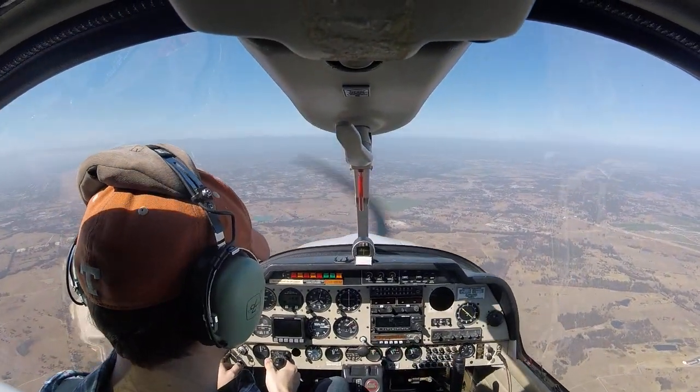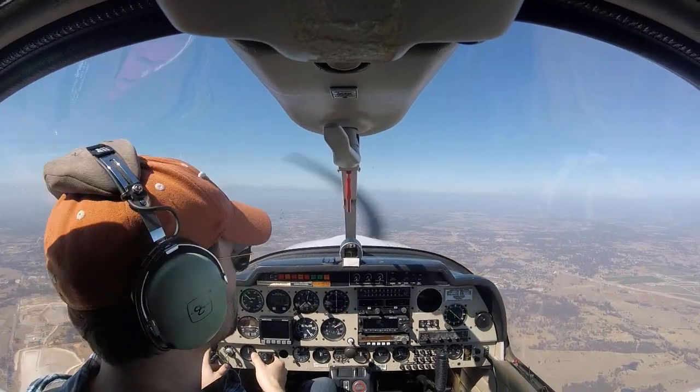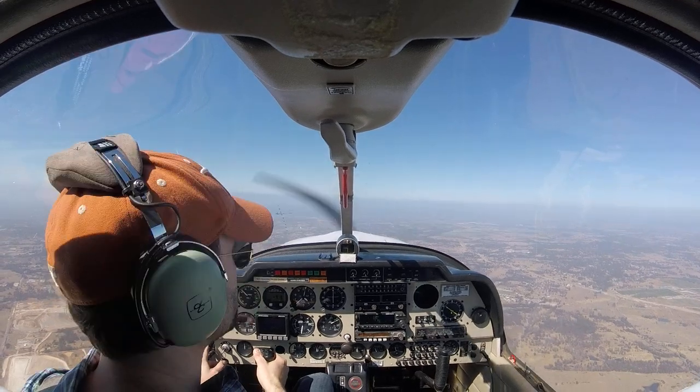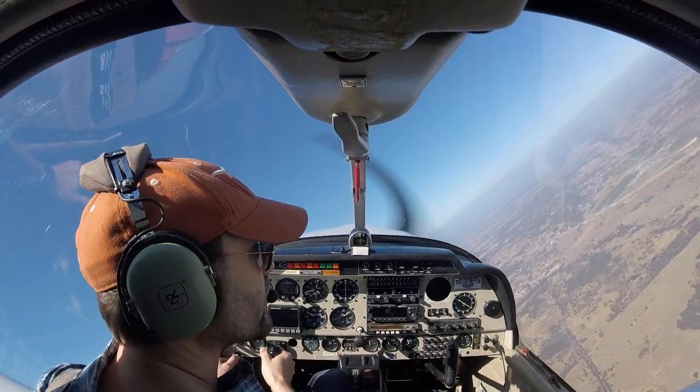All stations in the Wilson area, X-ray Lima Victor is approximately 3 minutes. That was better. Okay. Traffic in the Wilson area. Clear left, clear center, clear right. So one more of those to the right this time.